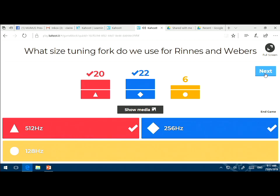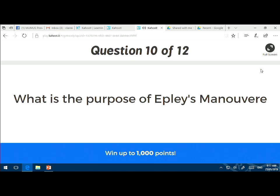I think when I was a year A, one of our OSCE stations was an ear exam, and they had all the tuning forks lined up, and you had to pick which one you were going to use, so worthwhile knowing.